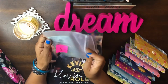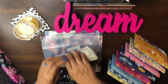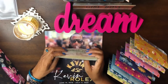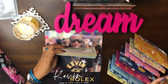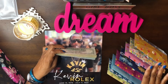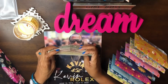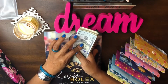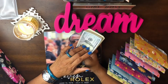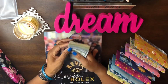So we're stuffing $1,475 today. I'm not gonna count what's already inside the envelope. If there's anything inside, I'm just gonna count what we're adding to the envelope. But I will definitely count this cash here just to assure you that it is $1,475, and then we can move from there.